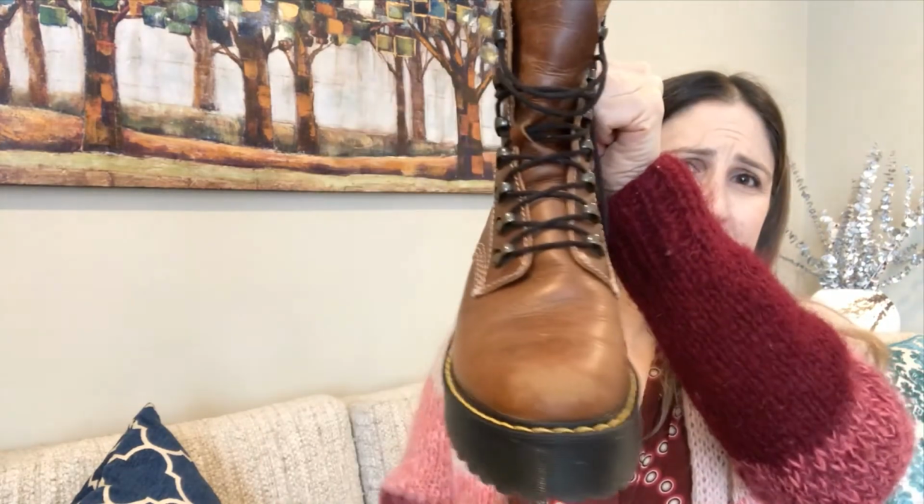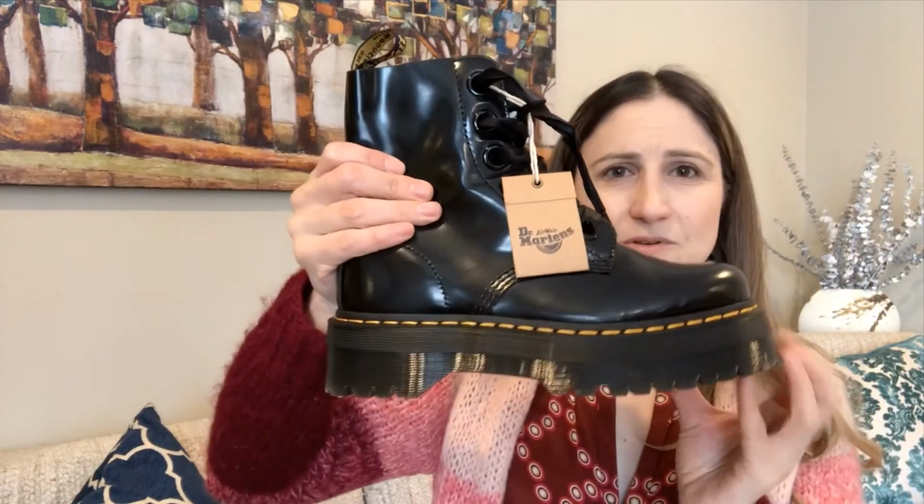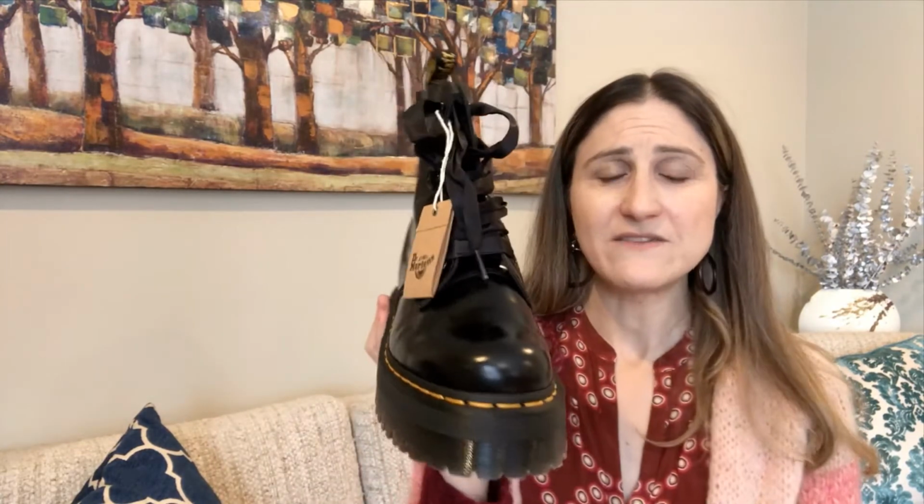You can tell on this one, it's already got some toe wear, but I'm sold. I don't know what happened to me. These I feel like look more like a hiking boot, and I really, really like the little heel. And then these are just a platform boot, so no heel and all flat, which is what I wanted, but they do give you lift. And I just think they're adorable.